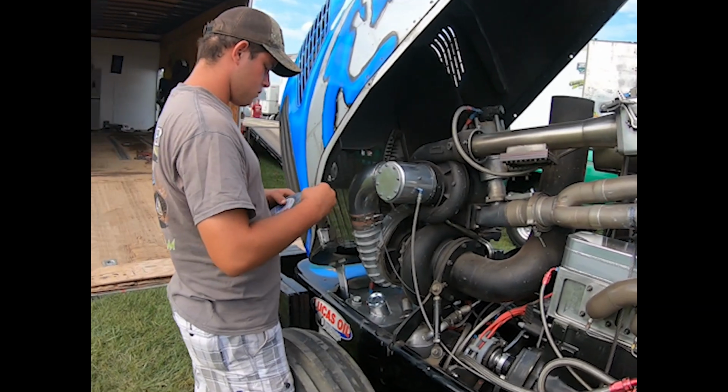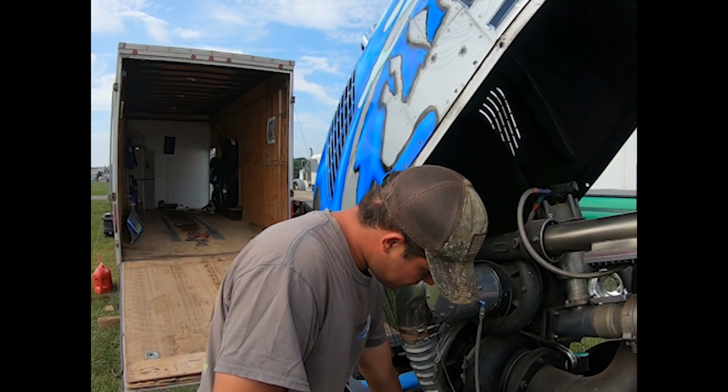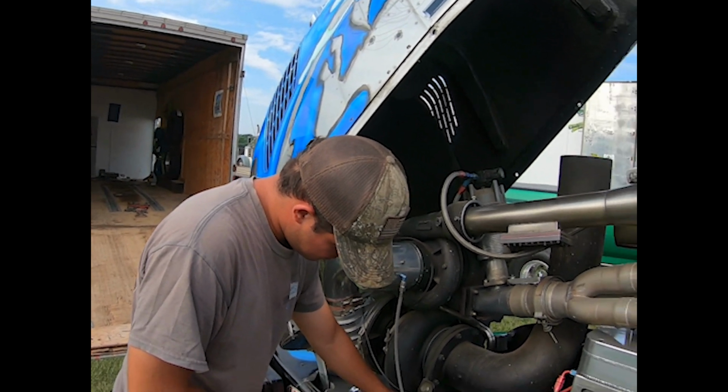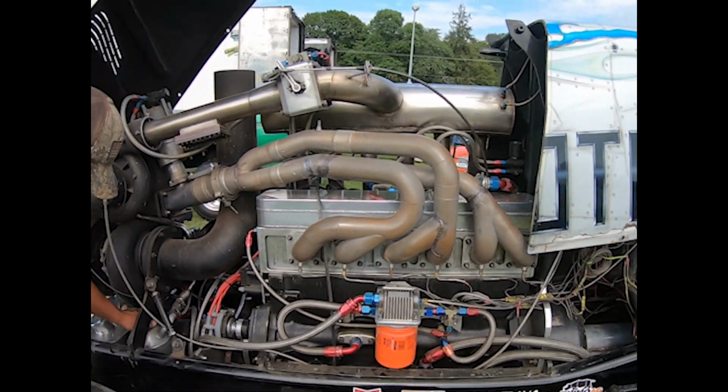Kevin, can you tell me what we're doing here? Just checking the oil. Making sure it's got enough. We don't want to not have enough. And this thing here, 3,000 horsepower. Unbelievable.